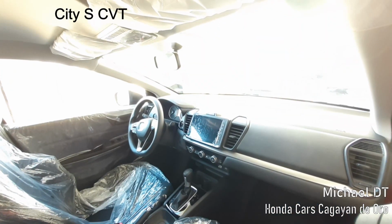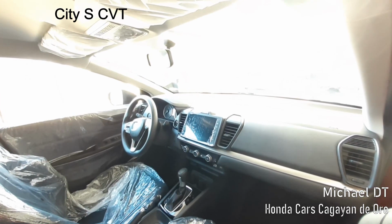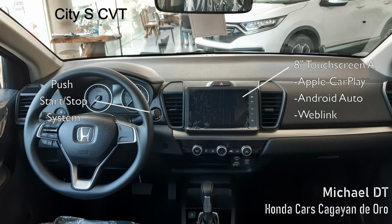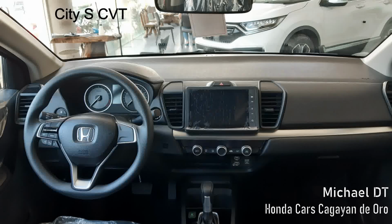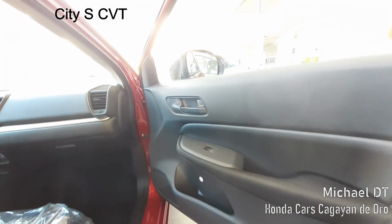So the interior of the S CVT is just unlike the V CVT with a few notable differences. The S has a full black interior. Features available here are a push start stop system, an 8-inch touchscreen audio with Apple CarPlay, Android Auto, and WebLink. Then you have a manual aircon with rotary controls and a digital display. So this car has the black inner door handles.